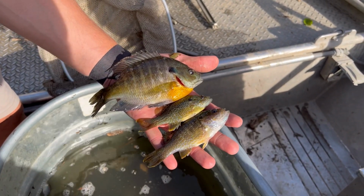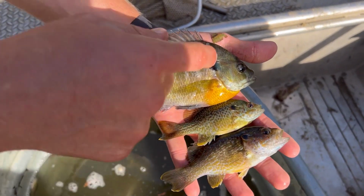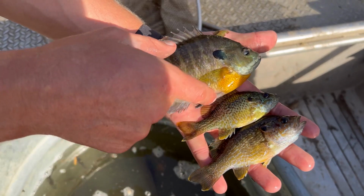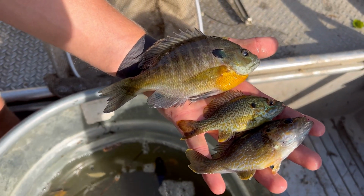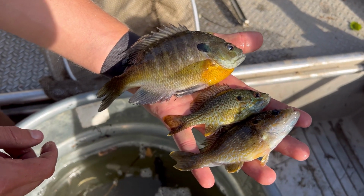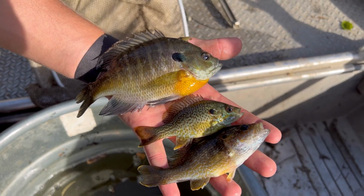All right, what do we got? So here we got a pure strain green sunfish, a pure strain bluegill, and then here is the hybrid between the two. So that actually potentially could be the dad and the mom of that exact fish. So we created a new thing. You've created a hybrid.